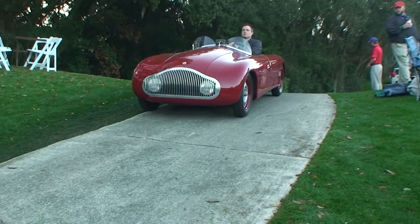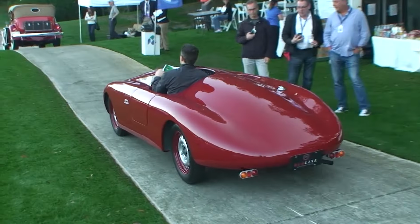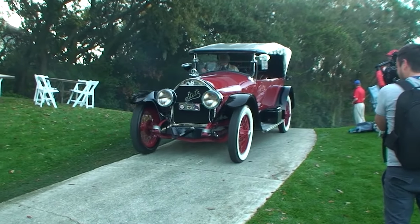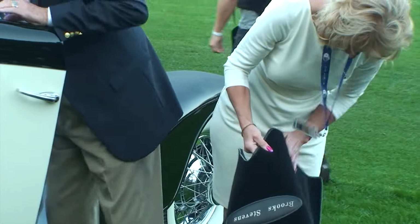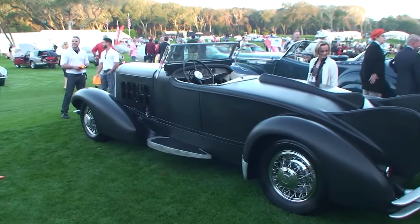Stanguilini. Yeah, Stanguilini. Another Stutz. And there are going to be a lot of them this year. I got to tell you, this concourse business is serious business. Getting ready for the show. All right, here are the cars of the cowboys.